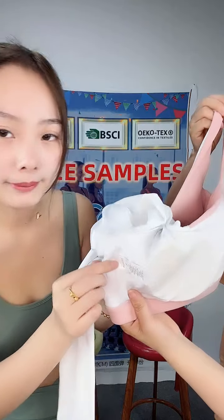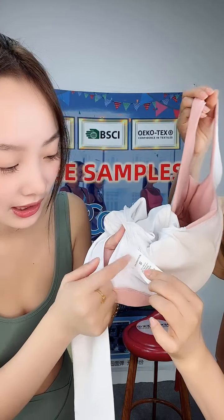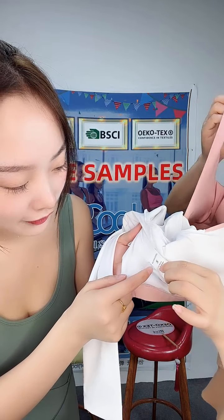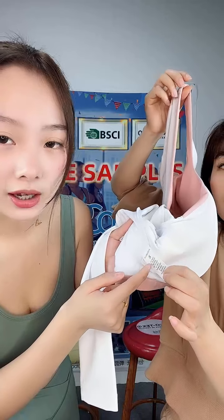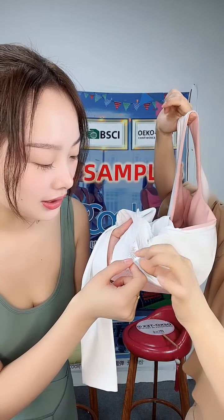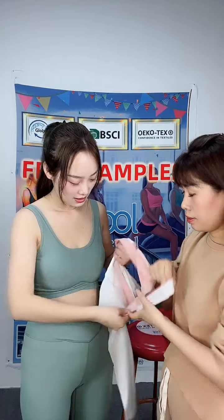This is a paper wash label. We can put the content on the wash label, such as your brand name. You can put your logo and your brand name on the wash label, and the size, the fabric composition, and the other wash method. So that means you can put any content you want in the care label. Yes. And we also have different types of wash labels, right?